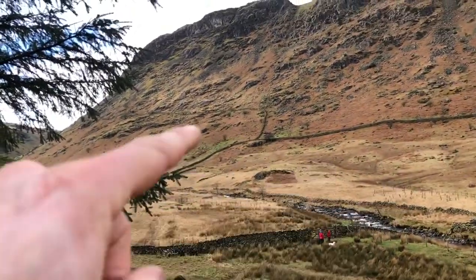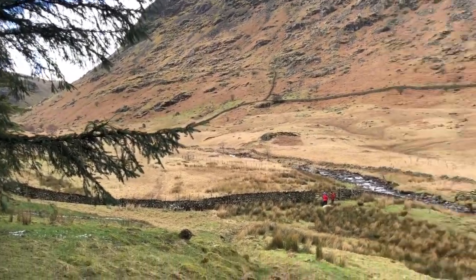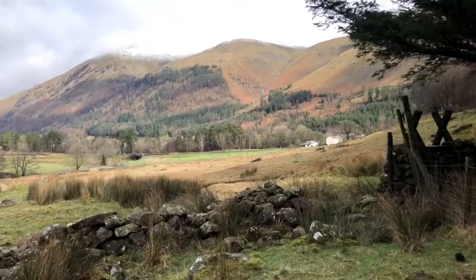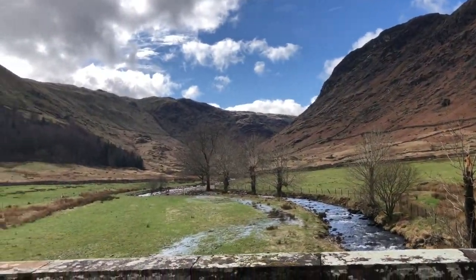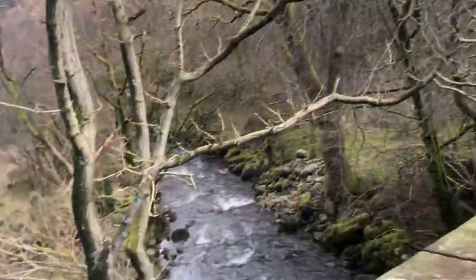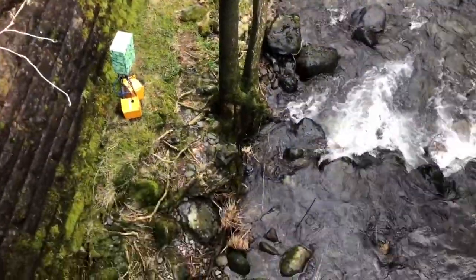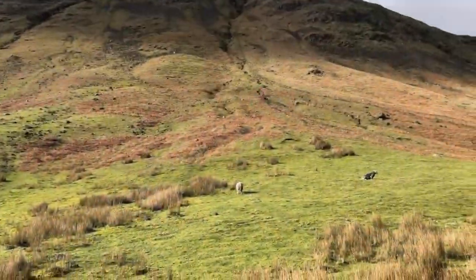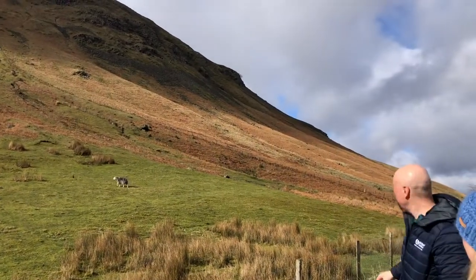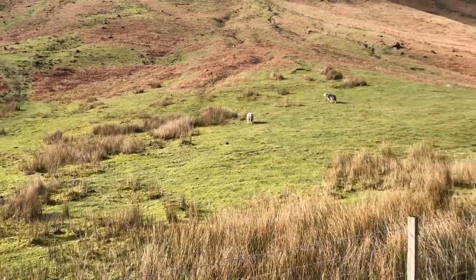So what we've done is we've just walked up the top there and then back around this side. Didn't go right up to the top where the peat is. Just walked down there. I can see quite a lot of sheep in the field down there now. Same as this.